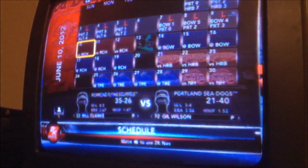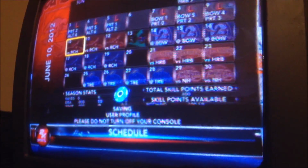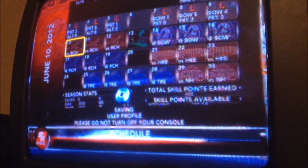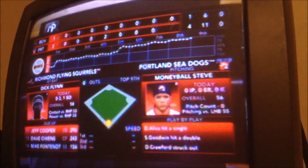Alright, so we're going to start to when he gets his next at-bat. First pitch, which will be, I guess, the Flying Squirrels. I hate the name, too. Here we go, and he's going in for a save opportunity.